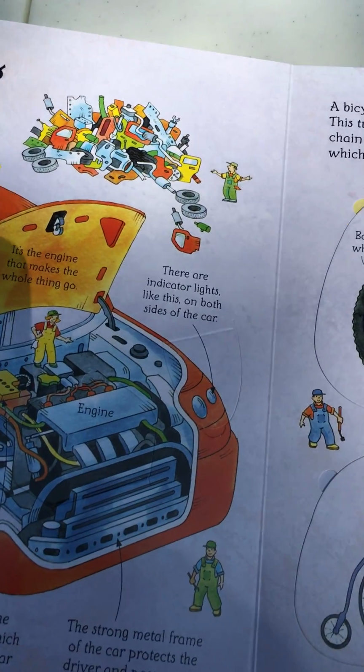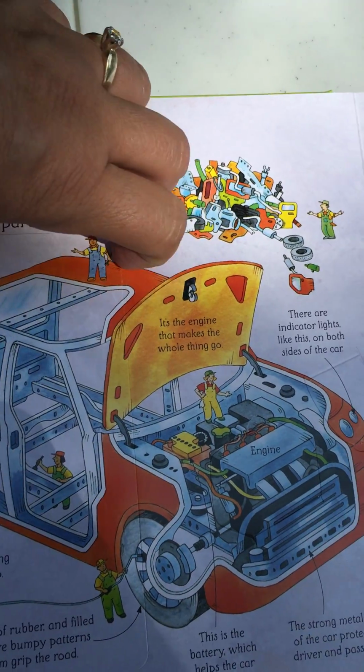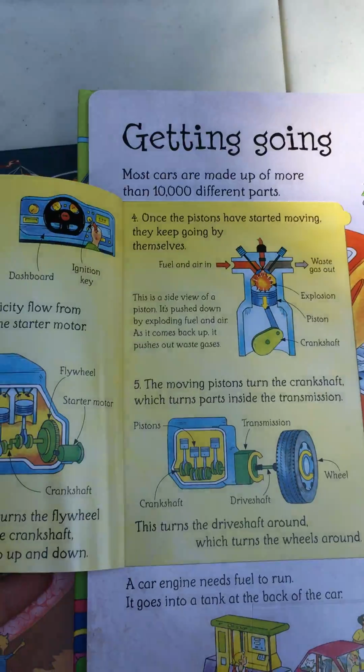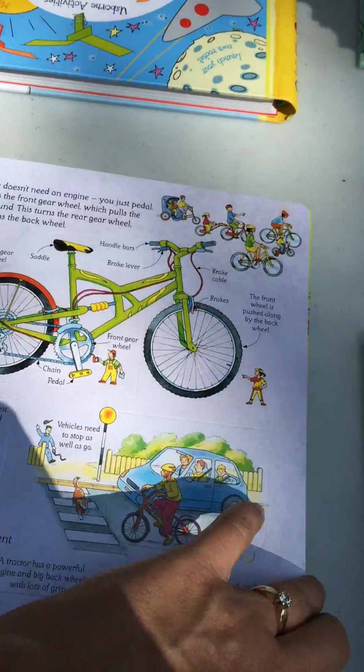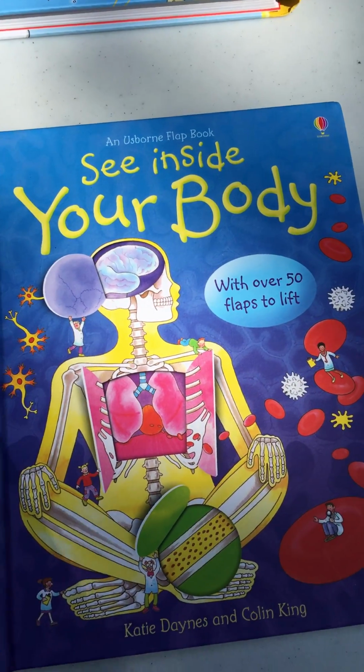If I could find the flap here while I'm talking to you and doing a video. Here it is. Just really cool. My 9-year-old is very much in love with these books. So, great flap books for your kids to enjoy.